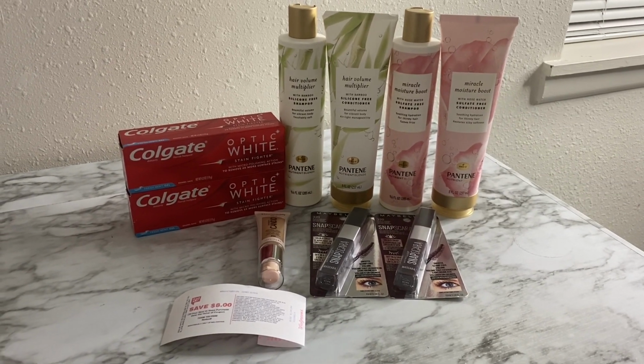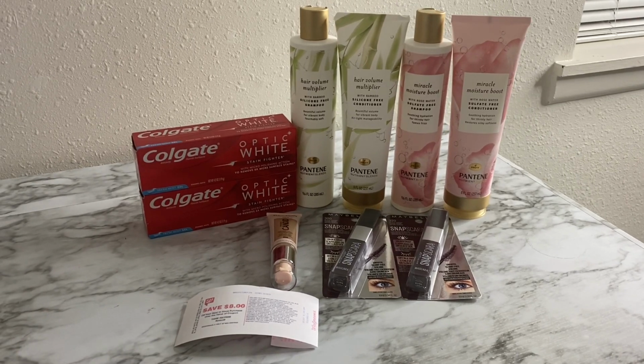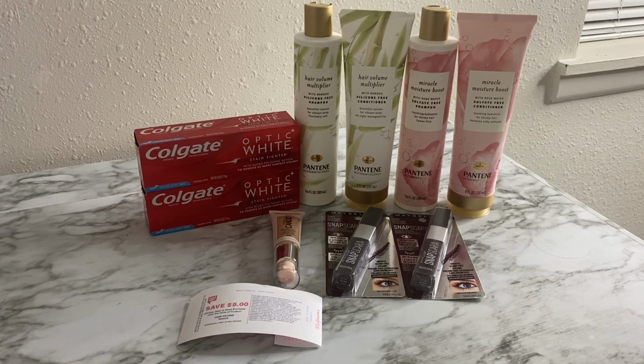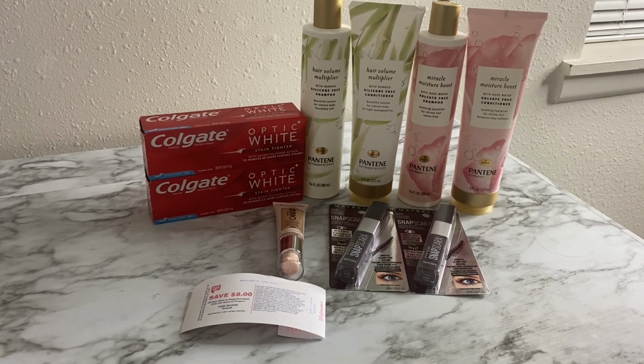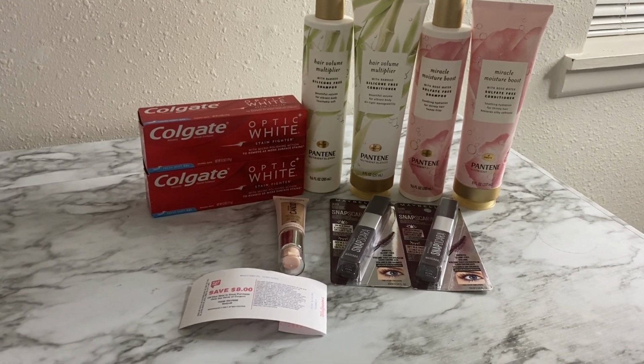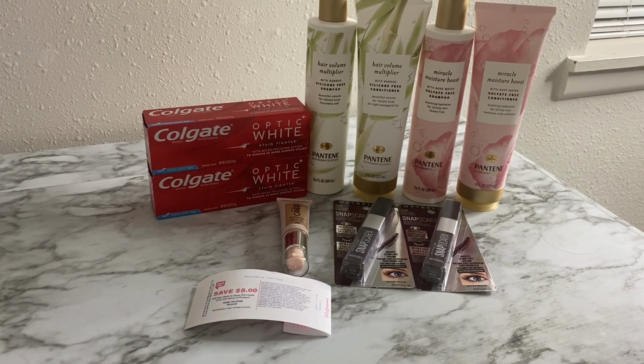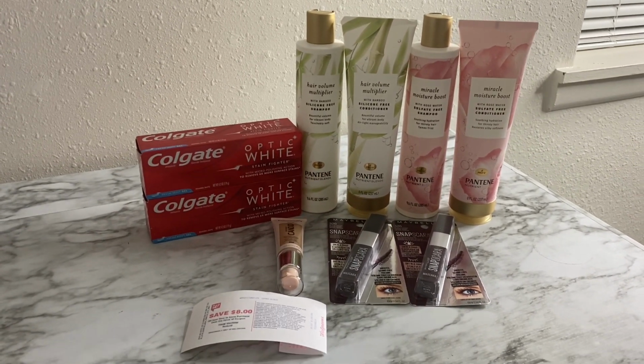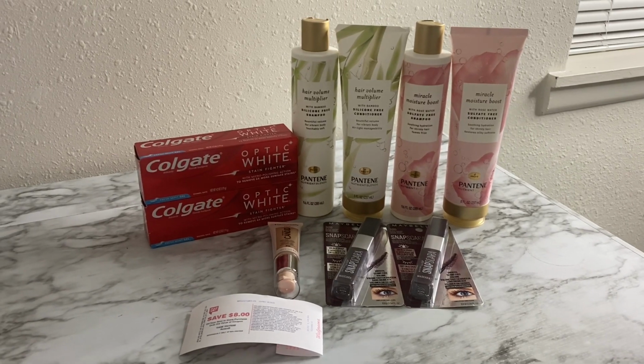So here is round 4 at Walgreens this week. I did a total of 2 separate transactions. This is one transaction right here. Once I'm done going over these items in this transaction, I will go ahead and show you guys my second transaction.